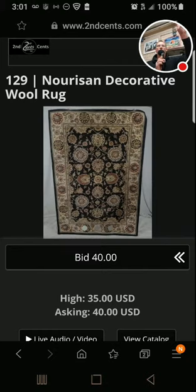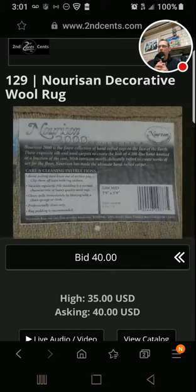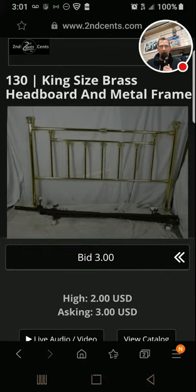Sold at $35, 61. King size brass bed frame, lot 130. I got $2, now $3. $2, $3 on the brass headboard, now $3, $4. $3 on the floor, now $4, now $5, $5 on the headboard.